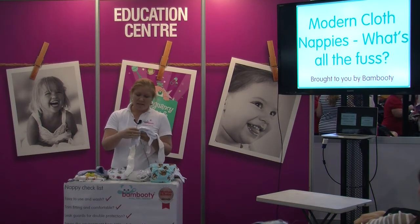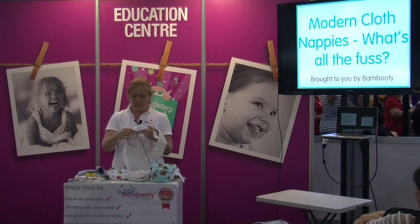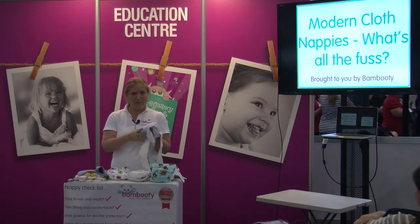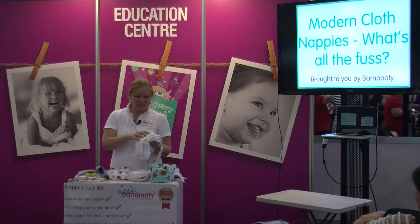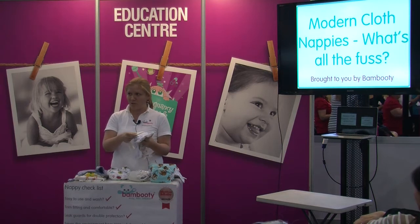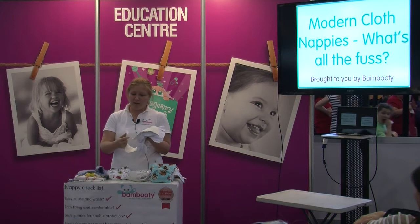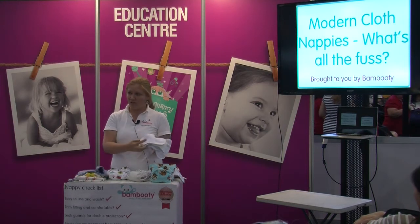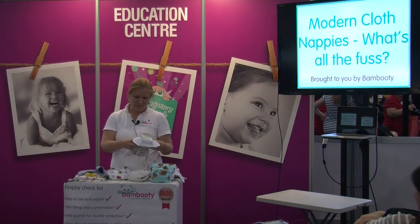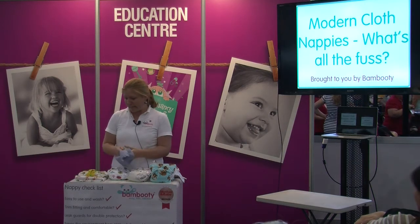Some of the nappies these days will have things like wriggle guards down the sides, so they give you a double layer of protection to keep all the stuff on the inside of the nappy that you want. Different styles of nappies will give you different options. For example, being able to customize them for boys or tummy sleepers who might need more towards the front, or having natural fibers on top, or stay dry layers on top. There are some other accessories that are really handy to have with cloth nappies.